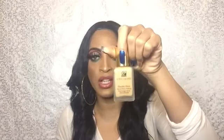And the first one would be my Estee Lauder Double Wear. I know I showed this one in a video, but this is my favorite one. I've used this all year long. And I'm in the shade Cashew.